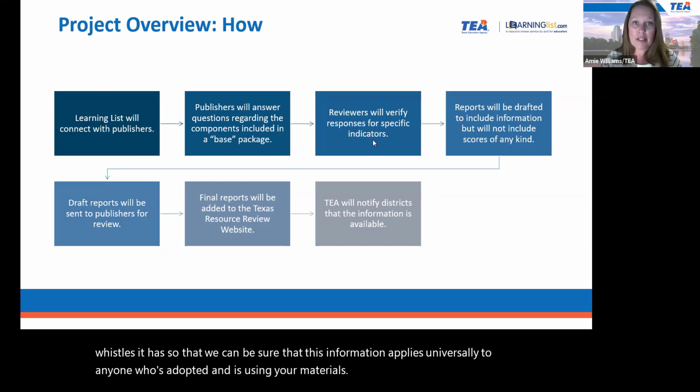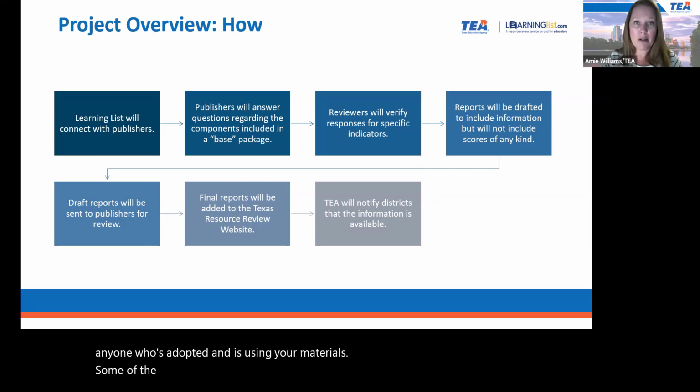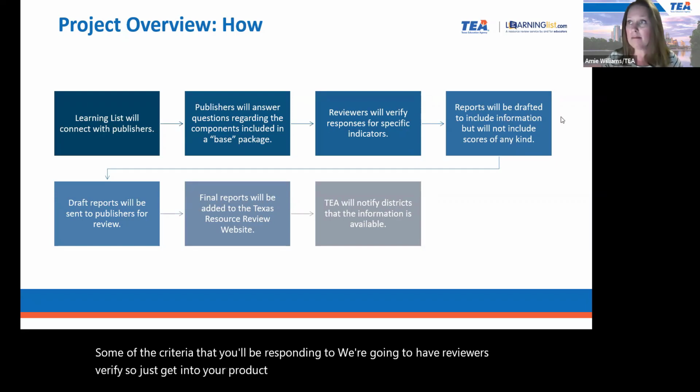Some of the criteria that you'll be responding to, we're going to have reviewers verify. So just get into your product and verify that the information is accurate.